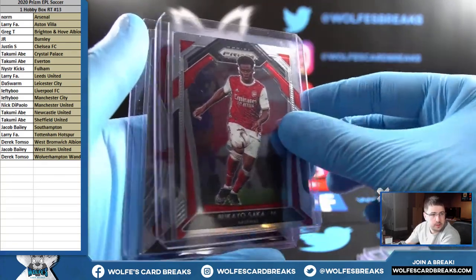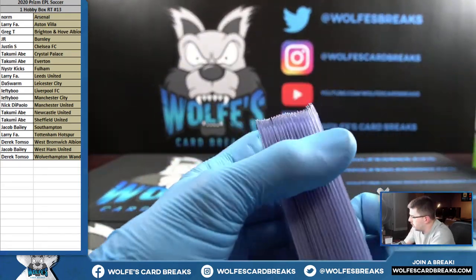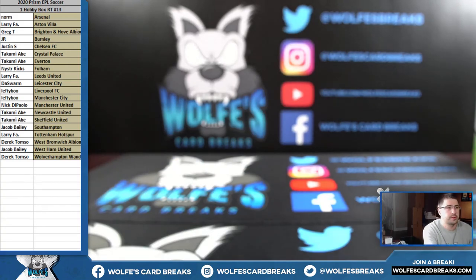Orange, numbered to 25, Saka base, autograph. 2020 Prizm EPL Soccer, one hobby box, random teams, number 13.